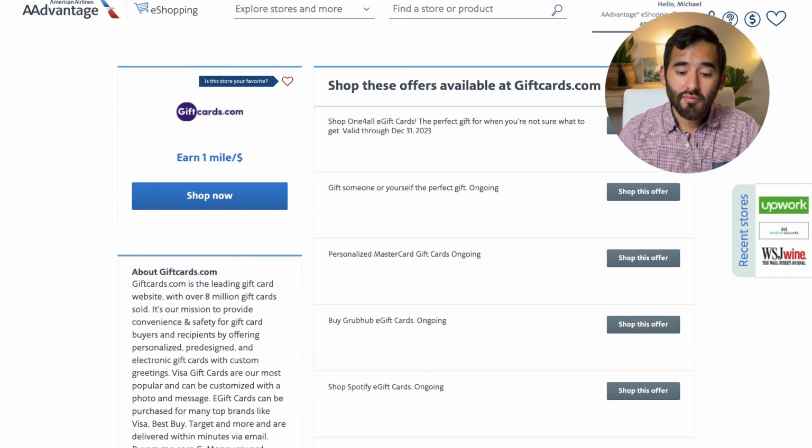Oh, and here's the proof in the pudding here. I've gotten 48,800 American Airlines miles from the shopping portal alone, and that's because I divvy up all my shopping between this portal, and I often use the Chase shopping portal and sometimes Rakuten as well to earn some Amex points.